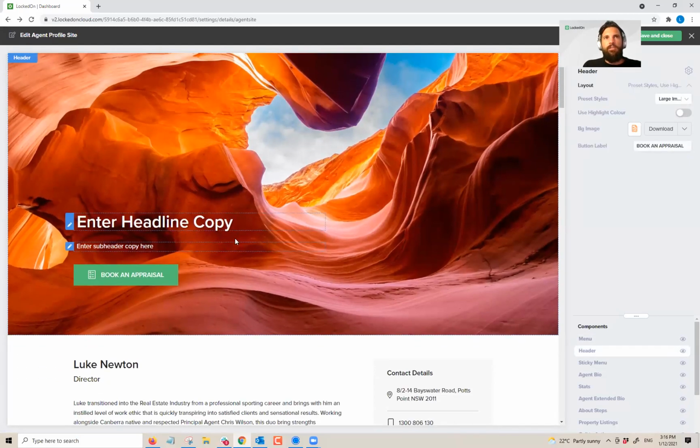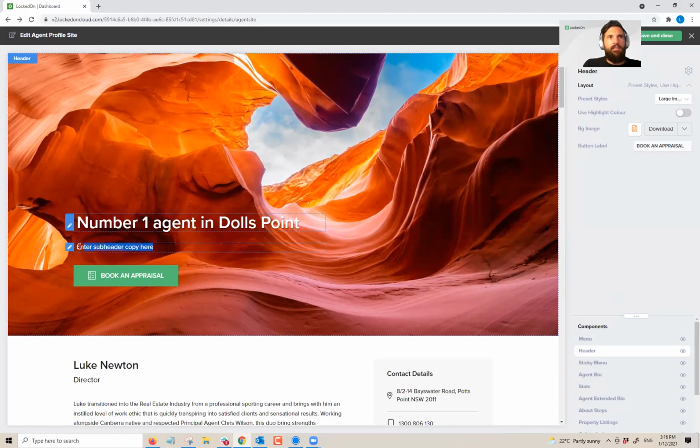So in the menu, I've uploaded an image, so it's already there. Sorry, we've got to put the way to remove it, but yours will be black. And I've put this cave image here. So #1 agent in Dulles Point. So remember, that was my database. Okay, in the heading here, more buyers than you know.